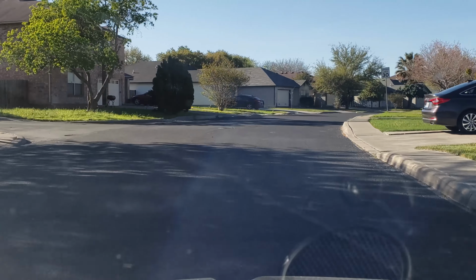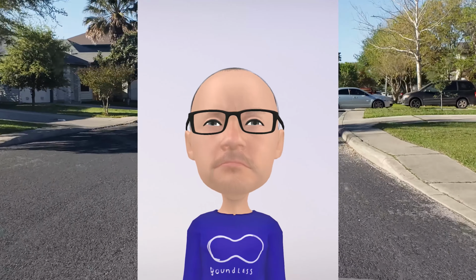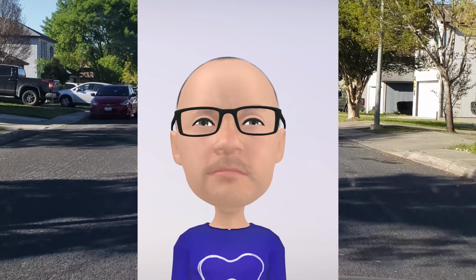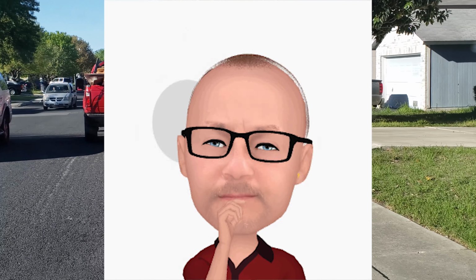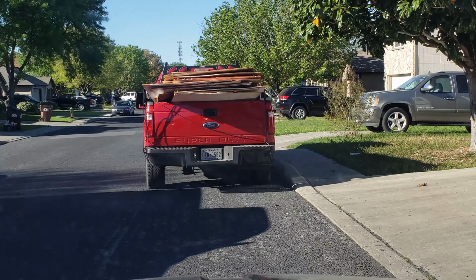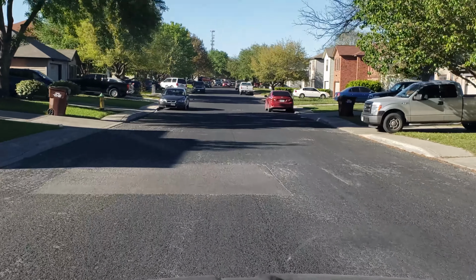One thing else too, I have to mention the AR emojis. They're whack. Again, updates may fix it. They may be able to improve some of it, but it's whack. I'm not gonna lie, it doesn't look like me. The options are very minimal as far as hair and clothes, anything like that. So yeah, AR emojis are whack. If you like it, I'm sorry I hurt your feelings, but yeah, they're definitely whack.